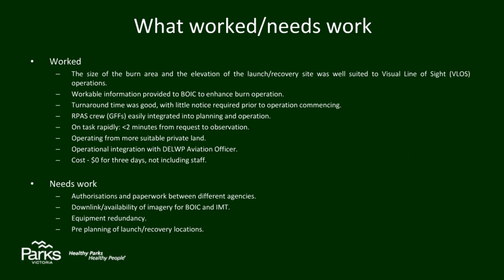And in this instance, Rich operated from the private land adjacent. That gave him good line of sight out over the top of the entire burn, so he could fly the aircraft safely. In Victoria, we work very closely with our air desk, so all fire aviation's handled centrally. So we slip into and work well with the air desk and with the aviation staff.